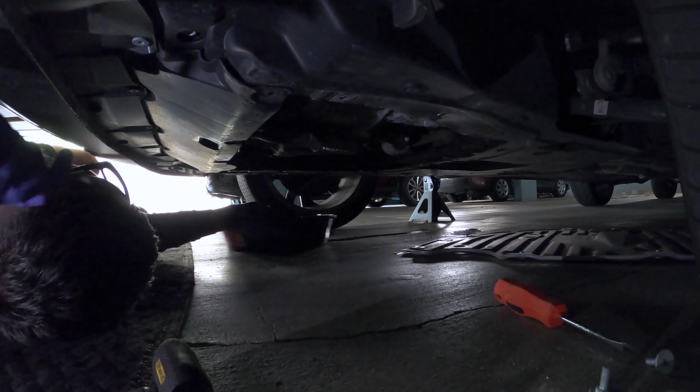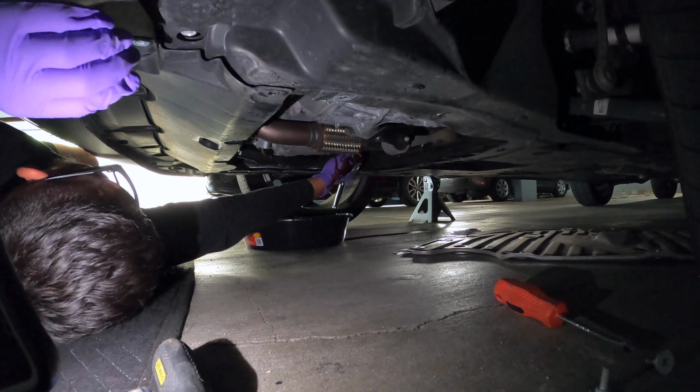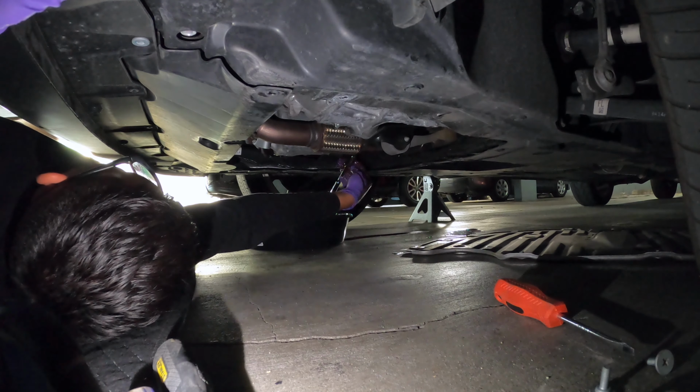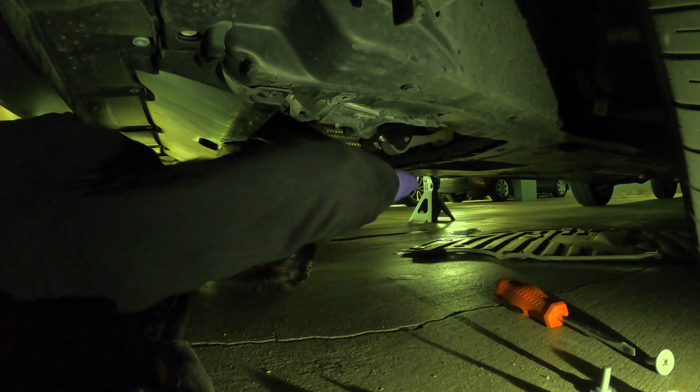Right, well, once again, Lefty Lucy. There's a nut right here. You see it right here? Yeah, just... Very tedious, huh? Yeah, that's pretty simple.